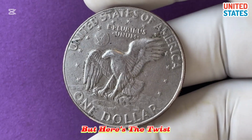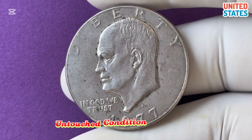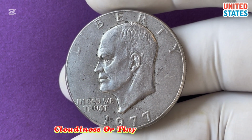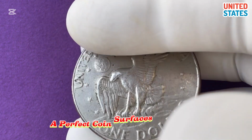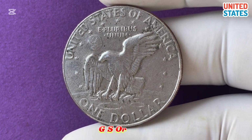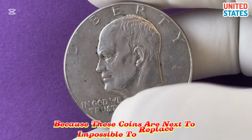But here's the twist. While thousands of proof coins were made, almost none have survived in flawless, untouched condition. Most have small marks, cloudiness, or tiny imperfections that destroyed their top-grade potential. But every once in a while, a perfect coin surfaces, graded PR70 Deep Cameo by PCGS or NGC, and when that happens, collectors go wild. Because these coins are next to impossible to replace.